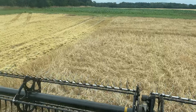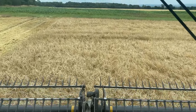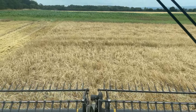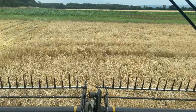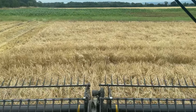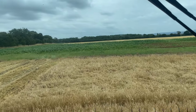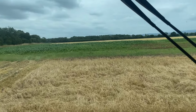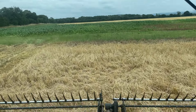Hopefully we'll get those drilled in the next couple of days, get them to grow as much sort of volume as we can, and then we will be able to graze those with the sheep through the winter time. So yeah, that's where we are. I've got a bit of game cover ahead of us, and the other side of the hop yard, which we did earlier. So this is where we are.